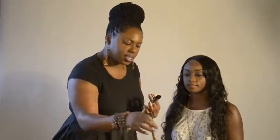So we're going to go ahead and prime your skin. And we're using a foundation brush. There are a couple of different types of foundation brushes, but in general, they look like this. And they're synthetic brushes. Synthetic is always going to be better for liquid and cream, versus a natural hair bristle, which is better for powder.